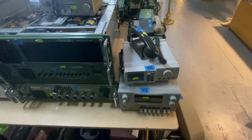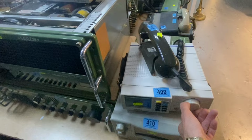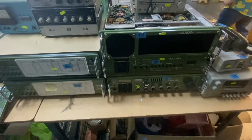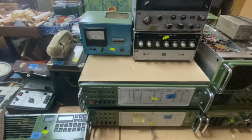There's a lot on these tables, so I'm just going to go around and show you what there is. There's a box of valves as well later on, and I'm going to show you them. They're selling for £50-60 just for a valve in a box. So definitely worth every penny. Let's just see what they go for tomorrow under the hammer.